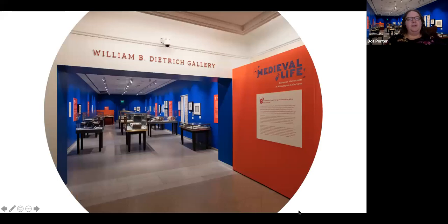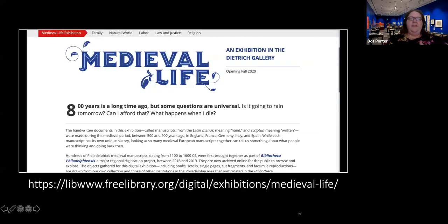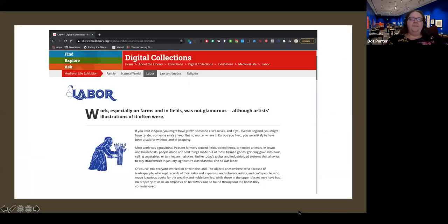And I just have a couple of photos of the gallery, just to say again how gorgeous it looks. So here's the gallery looking from the door and then a little bit closer. And then there is this online exhibition. So if you want to find out a little more and see a few of the things that are in the exhibition, it's there.